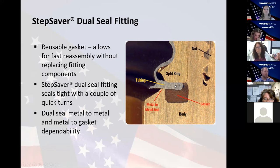And you'll hear it said, and you'll see it on some of our literature, we have a dual seal fitting. What this means is we have a metal to metal seal right here between that stainless steel and the inside of the brass fitting. And then we also have a gasket to stainless steel seal as well. And that acts as a redundancy seal. So this is our main seal here. This acts as a backup essentially.